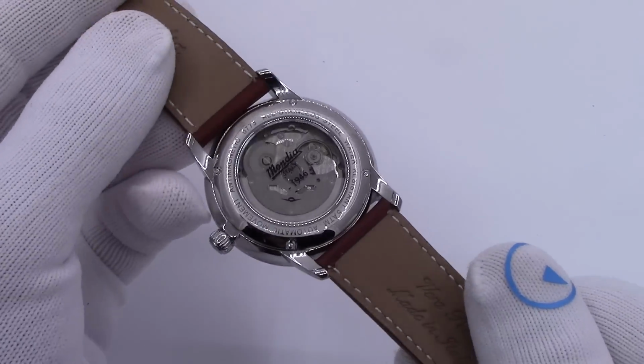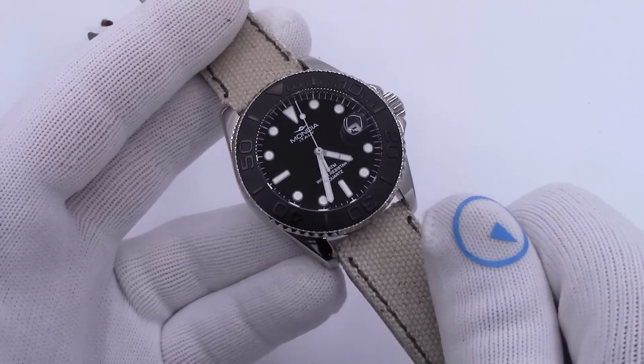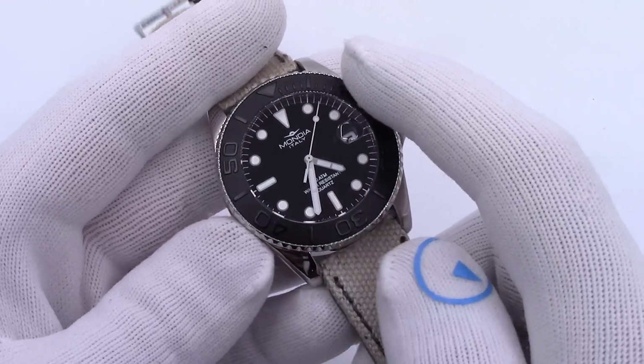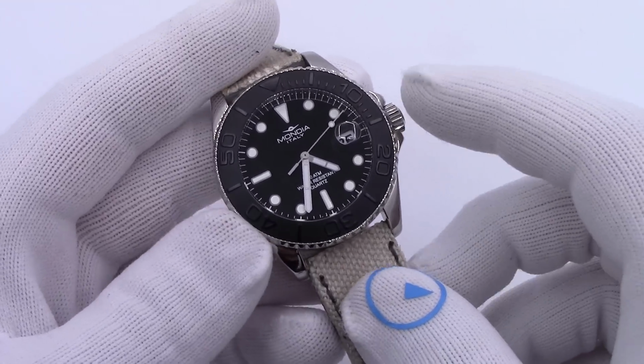I always like it when there's a registration point at the top so you know where 12 o'clock is. So from here, we will move on to the next one. So this guy I invited to the party simply because he answers a size call that a lot of you have been asking for. So this is the Madison Sports Quartz watch.